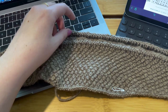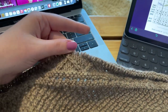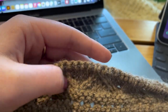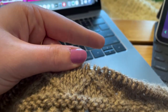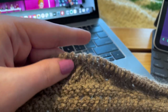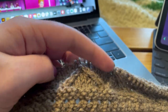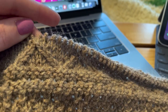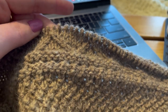So it has been about an hour. I just finished my episode of Drag Race that I was watching, and this is where I am at. So I've done about half of this section of the crisscrossy bits. I'm gonna keep working. I think I'll probably finish these cute little guys today. And then go on to the next section.